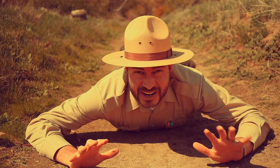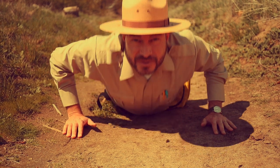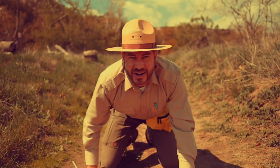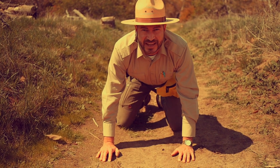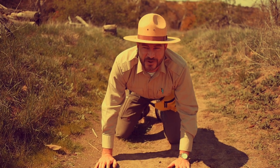The very best trackers also have a great imagination. This is because to track an animal, you have to think like an animal. Get down to their level and try to feel what an animal may feel. Try to predict where they could go next. I'm gonna pretend to be a coyote.